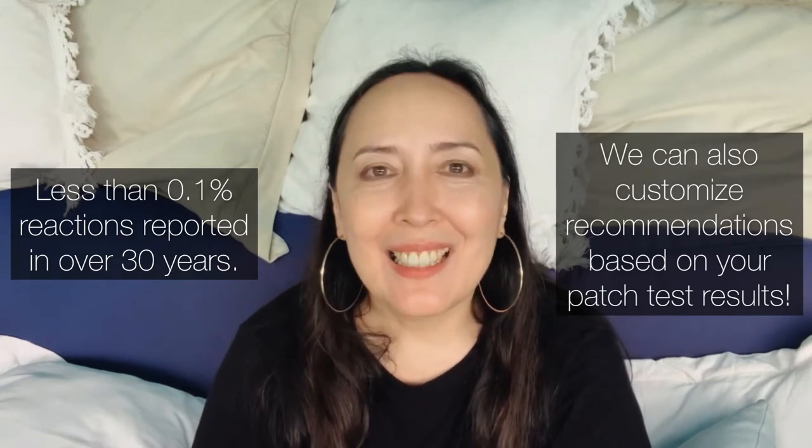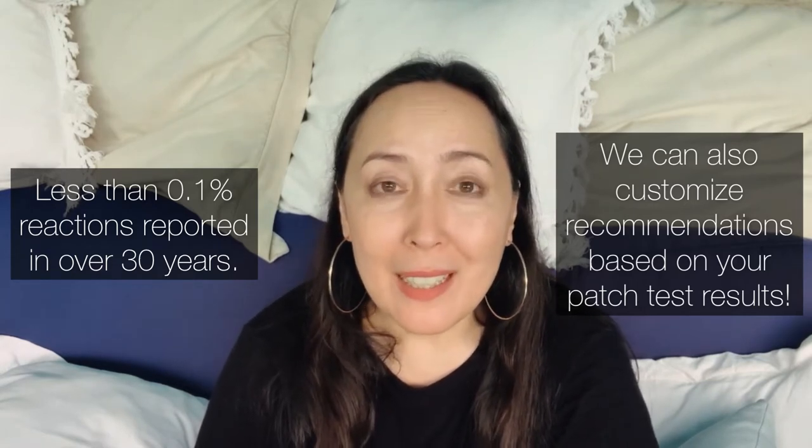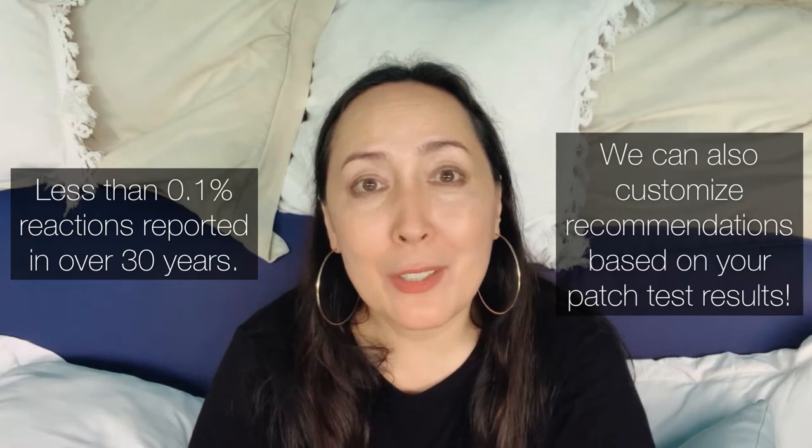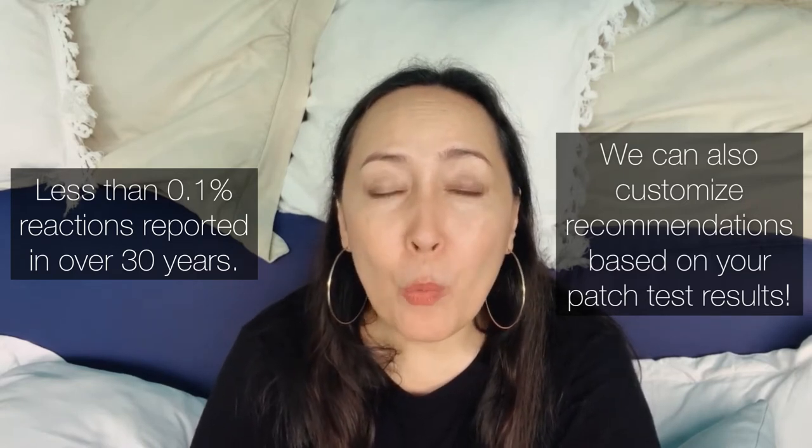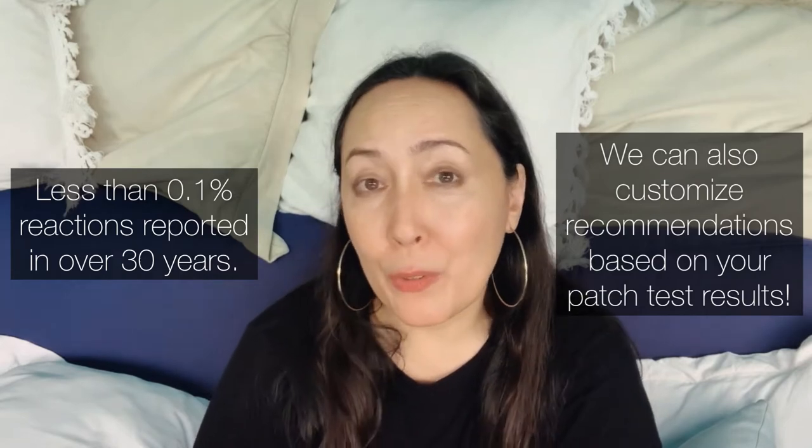The VH rating system was invented by my mother, who's our founding dermatologist and dermatopathologist, back in the 80s. There's a study on it published in one of the leading contact dermatitis journals that shows less than 0.1% reported reactions in over 30 years because of using this system. So very safe. And in terms of efficacy, we publish our clinical studies. My mother herself has over 200. She's a big researcher. And 80 or more of those are related to VMV Hypoallergenics products or the research that goes into the making of those products.